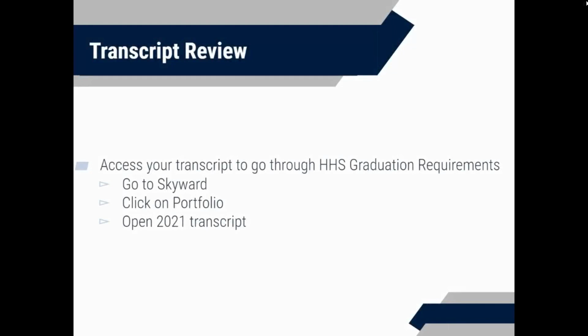So it's important for you to be reviewing your transcript every year. Each semester, your transcript is updated. In order to review your transcript, you're going to go into Skyward, click on Portfolio, and then open 2021 transcript. Juniors, this is especially important for you as you are getting ready to register for your senior year, to make sure that you have the requirements you need, that you're signing up for the right number of credits to get you to that number, 24, and just to make sure you have everything that you need to have on there. If you have any questions about this, please make sure and reach out to your counselor.